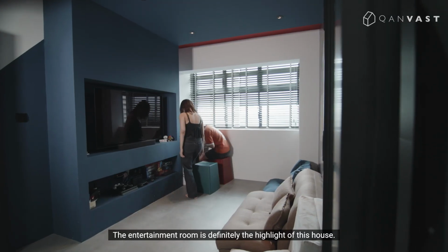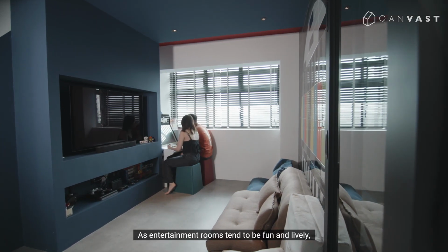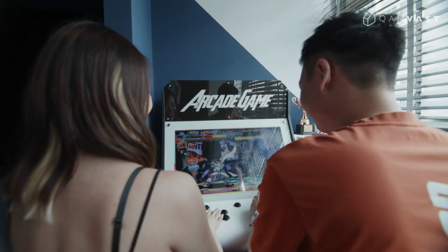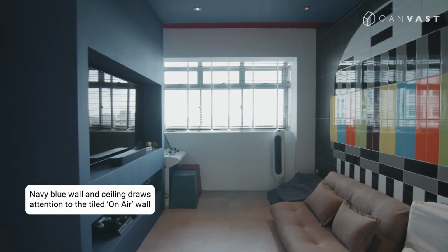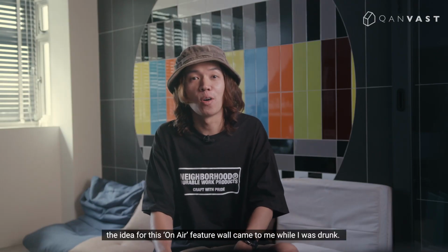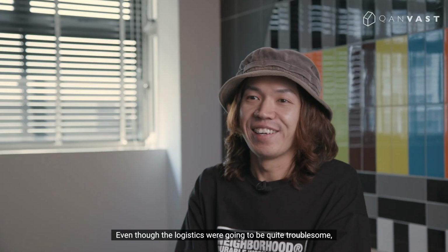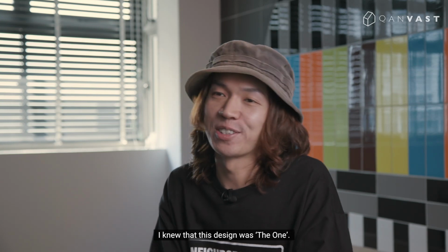The entertainment room is definitely the highlight of this house. As entertainment rooms tend to be fun and lively, we decided to experiment with the color scheme. To be very honest, the idea of this on-air feature wall came to me while I was drunk. Even though the logistics were going to be quite troublesome, I knew that this design was the one.